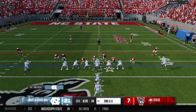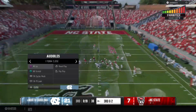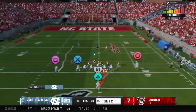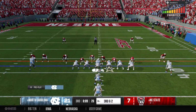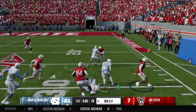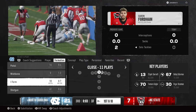Right back to the well. Able to pick his way forward for a decent gain before the defense gets him down. Will they keep it on the ground again here on 3rd down? They'll try to run for it. Plows through the defense. Ball is free. And this fumble will squirt out of bounds.